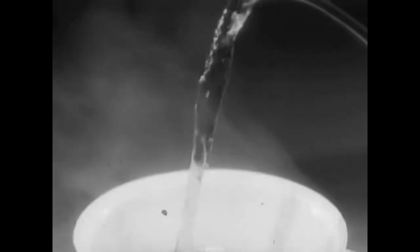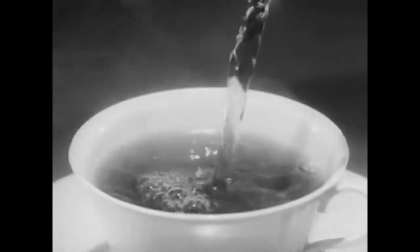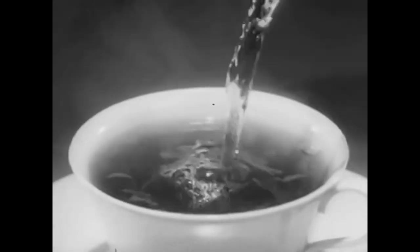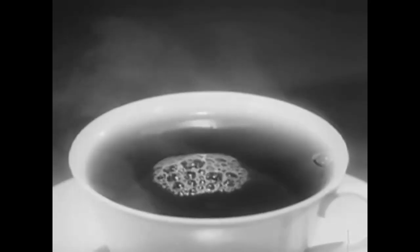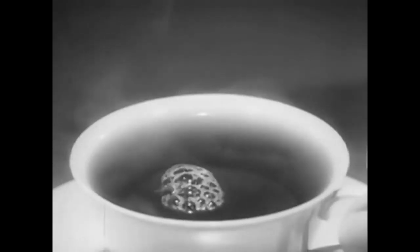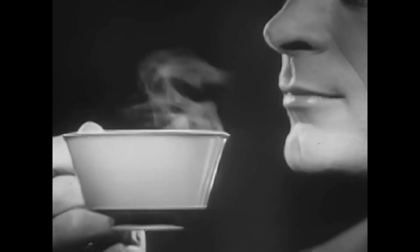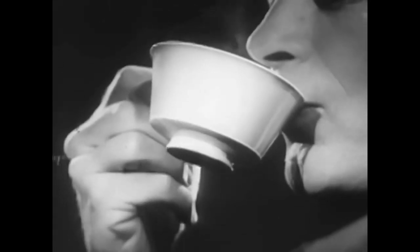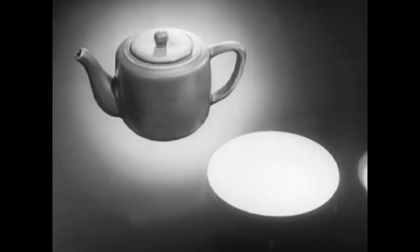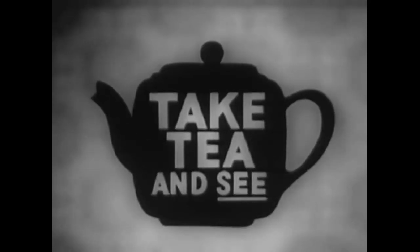This is tea. Filling a cup. Not with indigestion. Not with nerves. Not with sleepless nights. This is tea. This is calm stomach, quiet nerves, deep sleep. This is tea. Steaming, hot, hearty, delicious, invigorating. The lift that leaves you with a nice, warm glow. So good. So good for you. Make it hefty, hot, and hearty. Take tea and see.